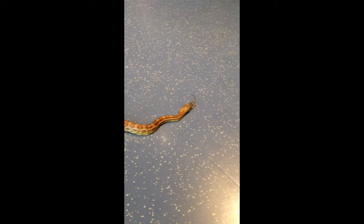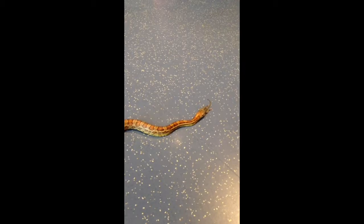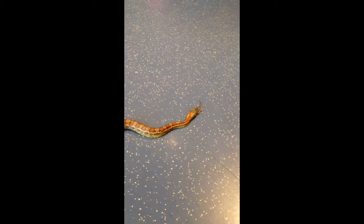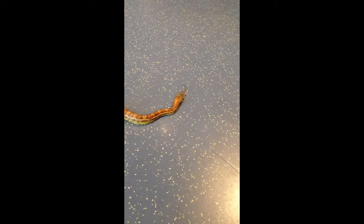So how many of those mice can he eat a day, usually? Once every 9 days, they'll eat a mouse. Once every 9 days? Yeah, so they don't eat very often. That's enough for him to survive? Absolutely, and they can eat even less frequently than that. So they get fed pretty often for snakes, one mouse every 9 days.